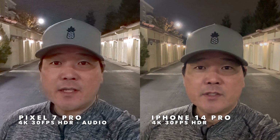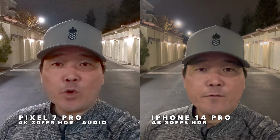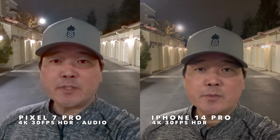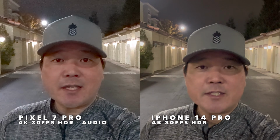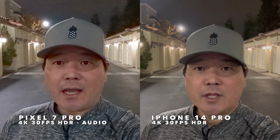So here's a low light video test of the front facing cameras on the Pixel 7 Pro and iPhone 14 Pro. This is at 4K 30 frames per second. They each can shoot 4K 60, but 60 frames per second is a bit too dark and low light is not as preferable. And I also have speech enhancement turned on the Pixel, so pay attention to the audio and how it compares to the iPhone here.